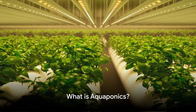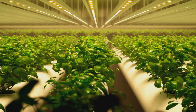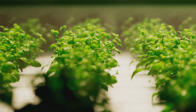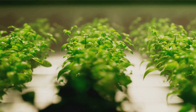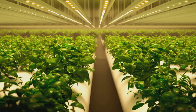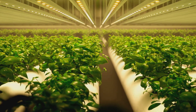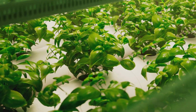At its core, aquaponics is the fusion of aquaculture and hydroponics into a single, self-sustaining ecosystem. It's an ingenious method that takes the best of both worlds and merges them into a harmonious relationship. But what does this really mean? Well, to break it down, aquaculture is the practice of raising aquatic animals like fish in tanks, while hydroponics is a method of growing plants without soil, using mineral nutrient solutions in water.